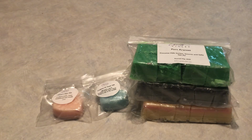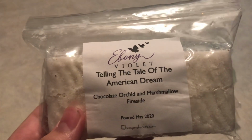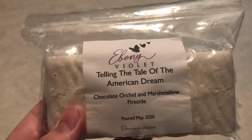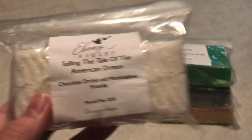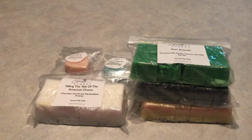Marshmallow Fireside is a scent that I've just become kind of numb to in a lot of ways. It's just kind of there for me most of the time. I don't really like blending with it too often, but I thought of this blend a while back, and Chocolate Orchid just adds that slight expensive taste without it being perfumey expensive, a sweet expensive kind of scent. And this is all just on cold.